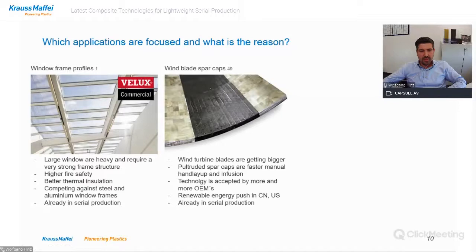The second largest market are spar caps for wind turbine blades. Why? Because the wind turbine blades are getting bigger. Pultruded spar caps are faster than the manual hand layup and infusion process. The technology is already accepted by a lot of OEMs, and it is getting more and more into the acceptance because of cost-driven reductions and also of longer blades. And what we see, there's a renewable energy push, especially in the countries of China and US, where companies are getting a lot of funding to produce parts for this industry. This application is also already in serial production in a lot of countries in the world.